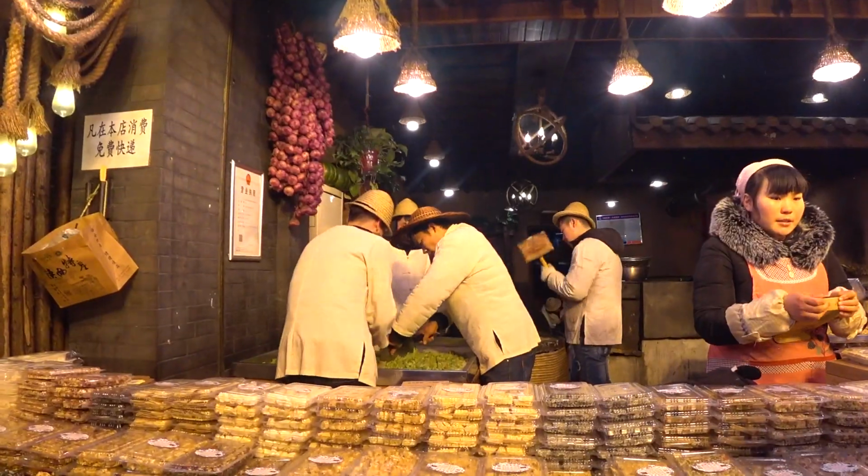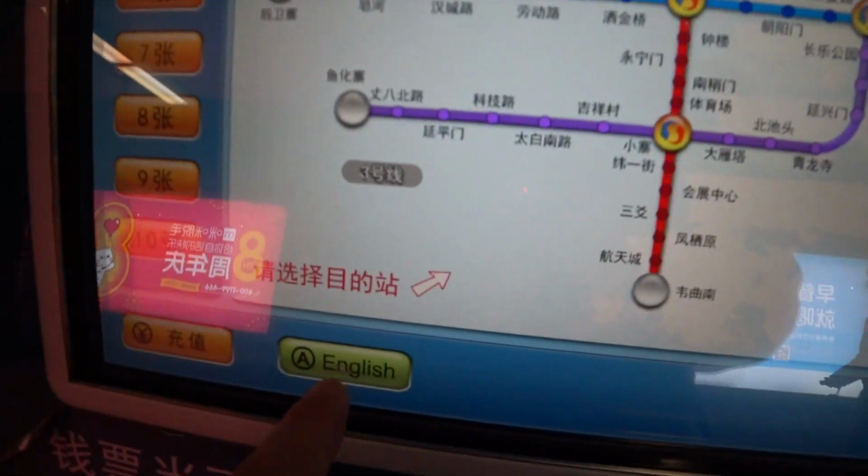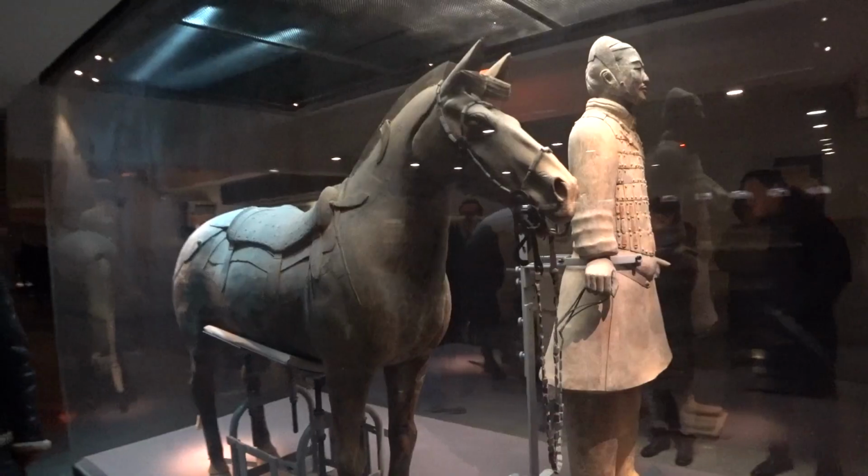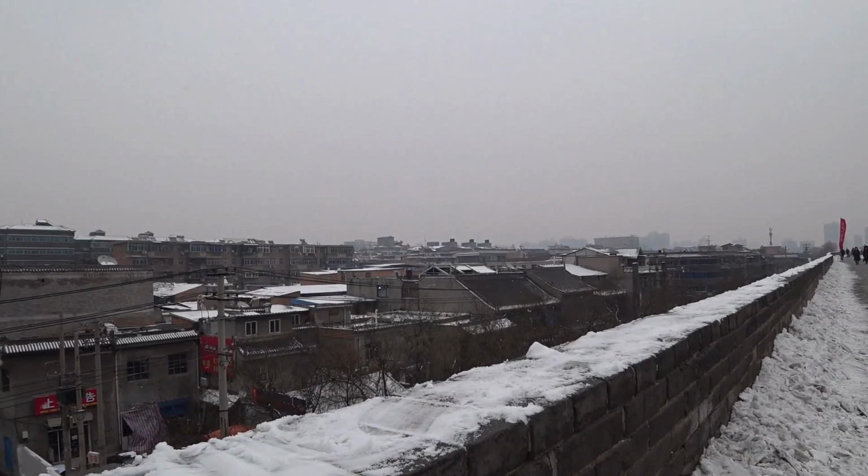This is incredible, guys. Oh my god. Oh, dangerous. I'm okay. That one in the middle doesn't have a head, doesn't have an arm. This next one is my favorite. It is snowing again.